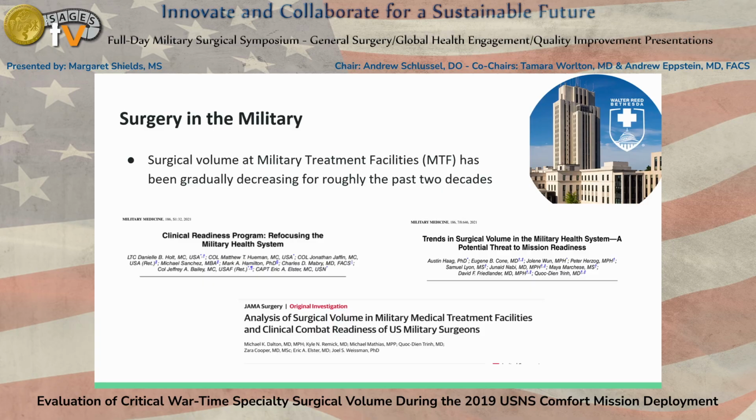Additionally, with the recent cessation of direct combat operations in the Middle East, fewer U.S. surgeons are going over to those places to provide combat casualty care, while still being expected to provide that type of care when called upon in those few instances. So as a result, military surgeons face the dilemma of maintaining their skills while faced with decreased surgical volume at MTFs as well as these surgical missions.